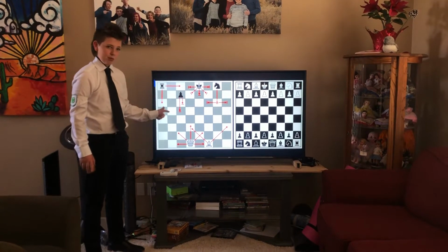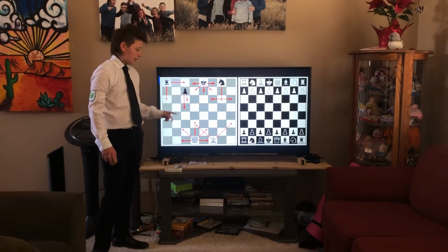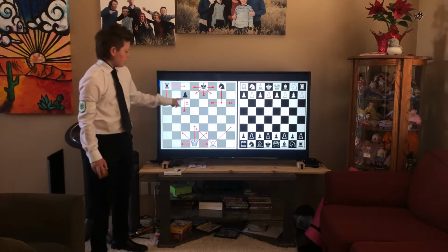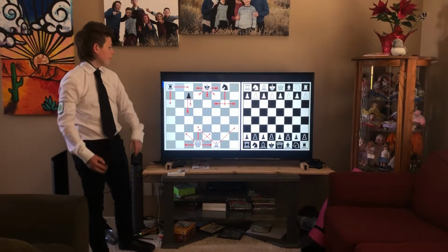And the pawn is a little bit different. On its first move, it can move 2 spaces, otherwise it can only move 1. And it attacks differently than it moves. It attacks in diagonals to the side, instead of just straightforward.